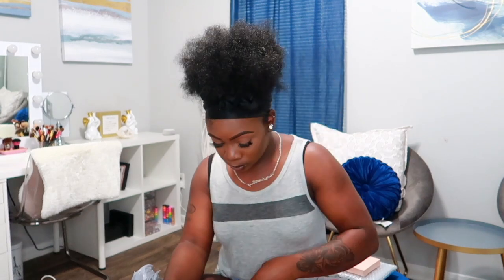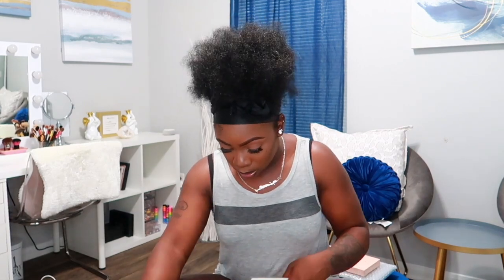I got another lip therapy lip balm from Vaseline. This is the original one. They have a lot of different lip balms in there. So if you guys are into lip balms, definitely go to Dollar Tree because they're only a dollar. I picked up two of them. And then I also picked up the Palmer's Coconut Oil Lip Balm. I've never tried their lip balm, so I'm really excited to use that.